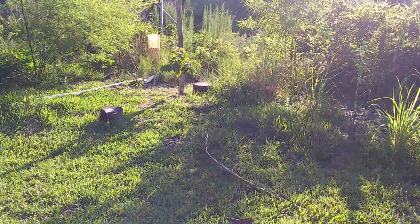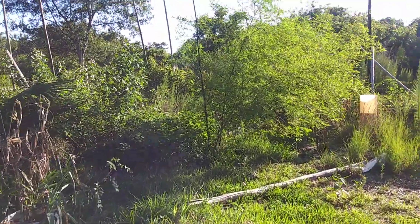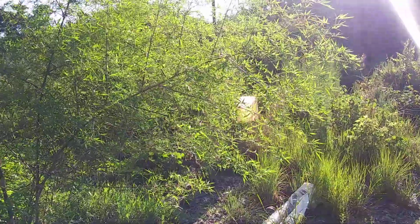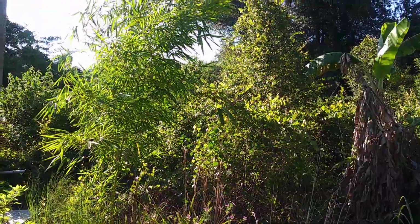So here we are, Juneteenth. Juneteenth, my purple bamboo. That thing's like, geez, I don't know, 10 foot tall, my new shoot. 10 footer there. This other one's probably only about 5 or 6. But then I'm looking over here today at this one.